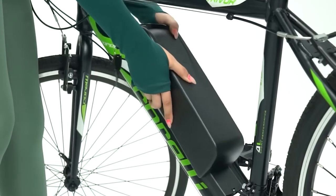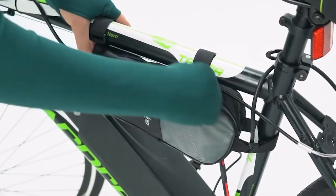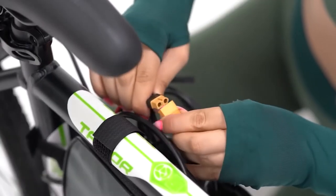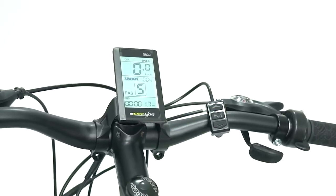Enter the perfect solution, a 2-in-1 conversion kit. This kit includes a rear wheel hub motor, a battery, and all the necessary installation components.